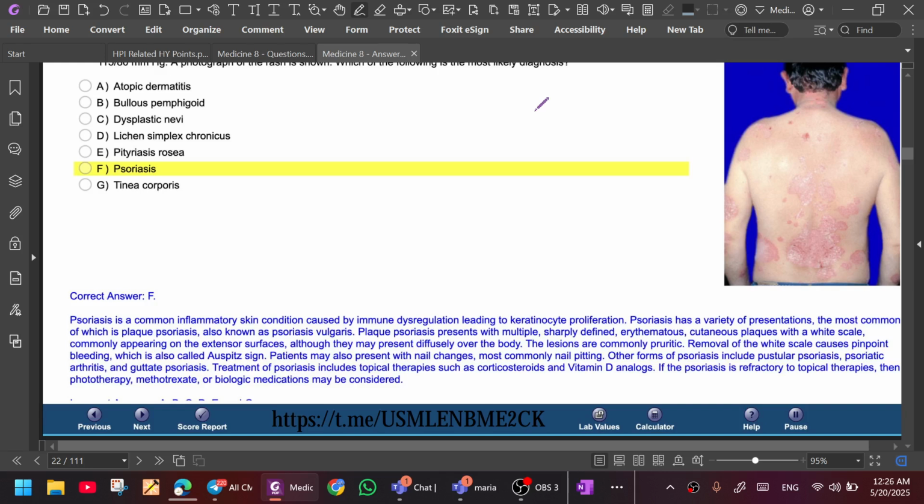It's not atopic dermatitis, which is eczema, and has a varied presentation depending on the age of the patient, though generally lesions may be identified in flexure creases or on extensor surfaces and are often excoriated and lichenified. Atopic dermatitis often presents in patients with a history of allergies and asthma.